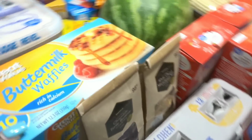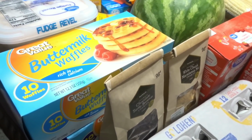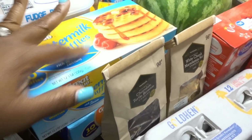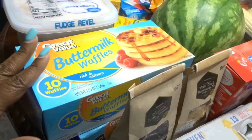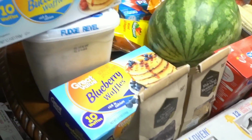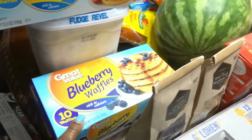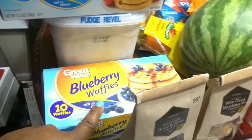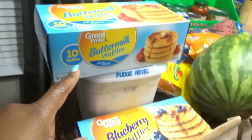We bought the children something real quick and easy, something for breakfast so they can warm up. They don't have to turn the stove on while they're here. I got a box of 10 buttermilk waffles. This is the regular flavor. And then the other kid likes the one with the blueberries in it. They got their own box of waffles because one likes blueberries, the other one likes the regular original.